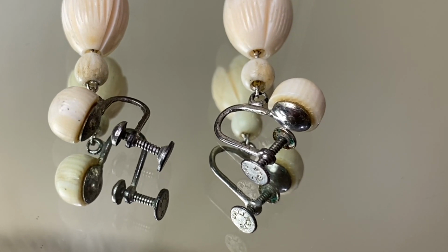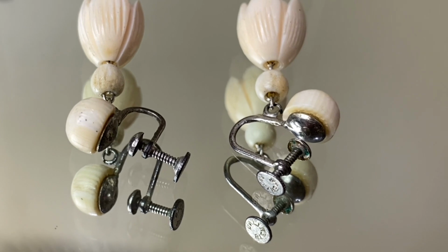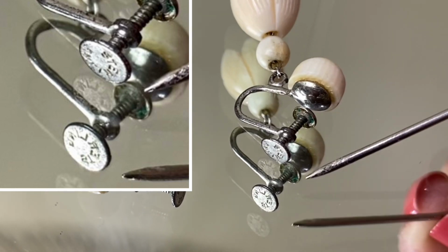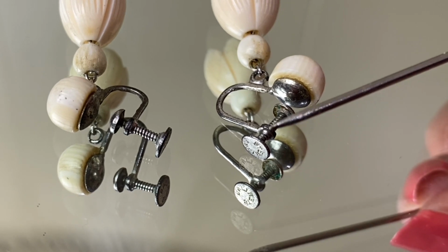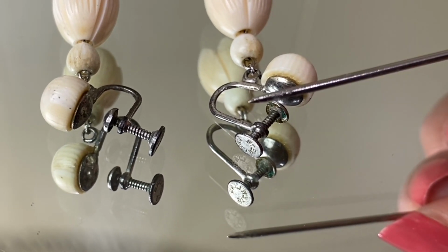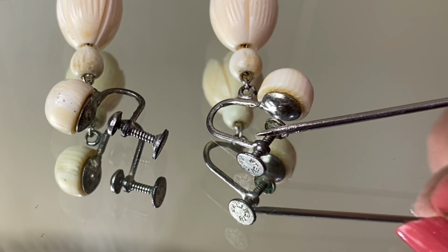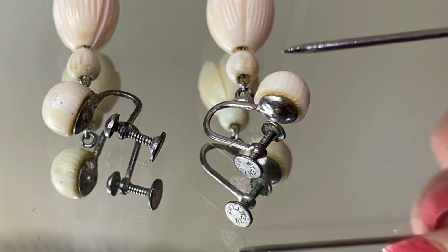Okay, I wanted to talk about the Bukkake earrings again, and I just noticed that on the very end of these earrings, they are marked sterling, as you can see here. So I'm going to go ahead and change the listing that I just put on a couple of days ago. These are screwback earrings, and there are a couple of types. The first type that I'm going to talk about were patented in the mid-1890s.